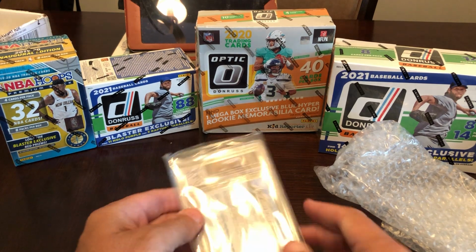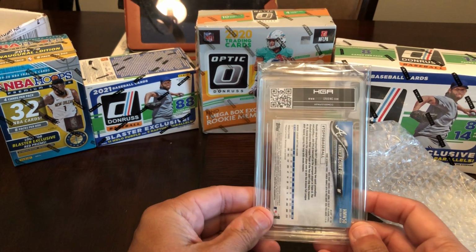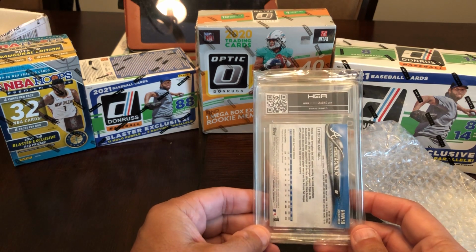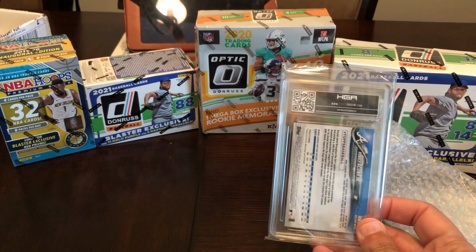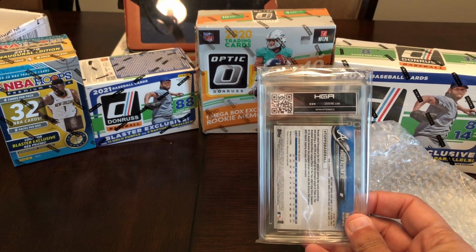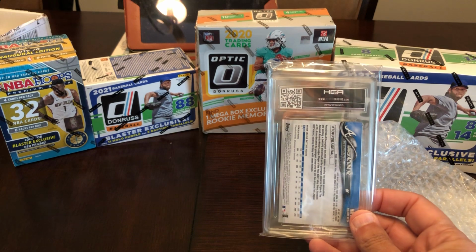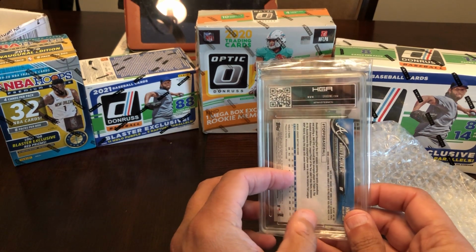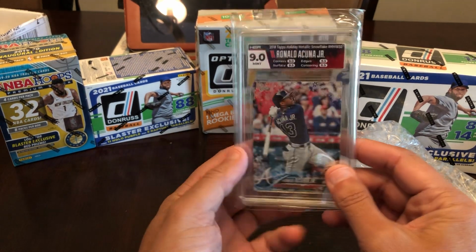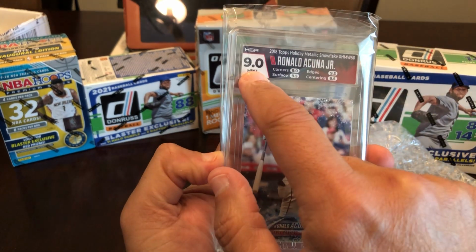So card number 1, this is a Ronald Acuna Jr. rookie card from the Topps Holiday set, the 2018 Holiday. This was an SP variation card. So let's see what we got here. Okay, so this one scored a mint 9.